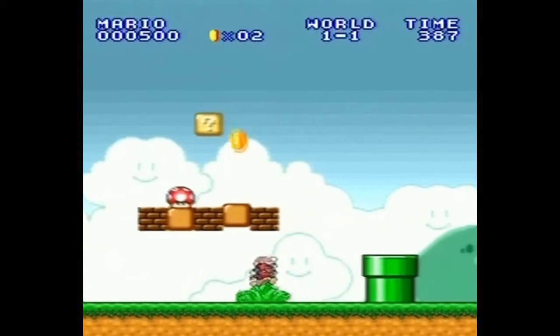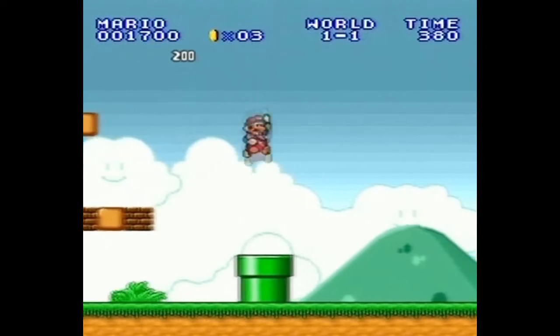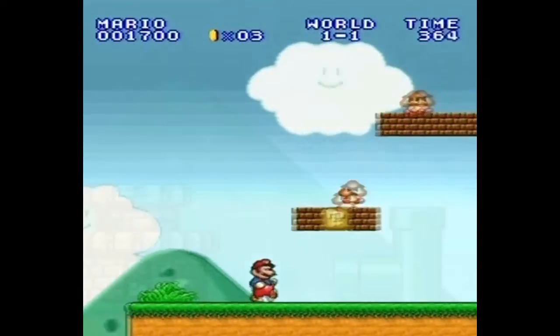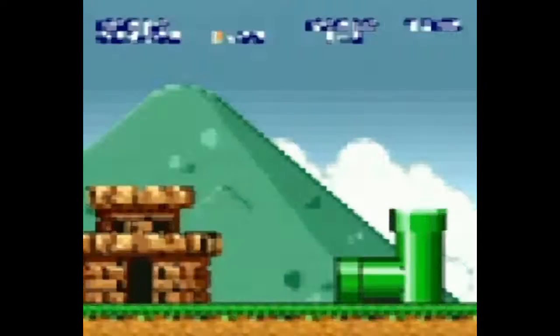Straight away you can see that the graphics and sound are so much better than the original, and the gameplay is exactly the same as the original versions, which is great too. Here's a quick comparison of the second level of Super Mario Bros. on the NES and SNES.